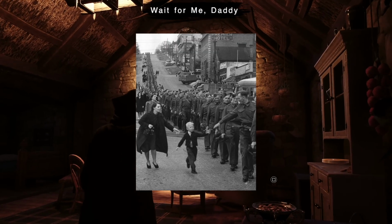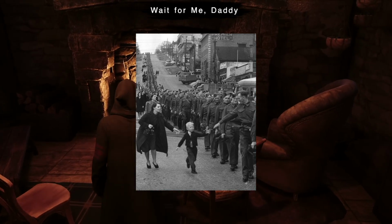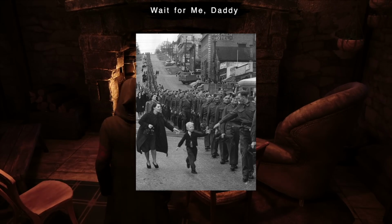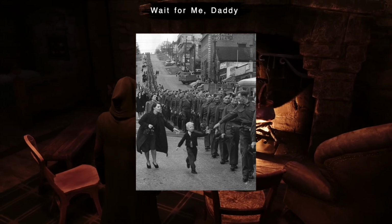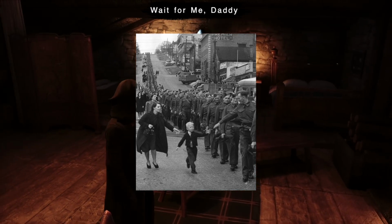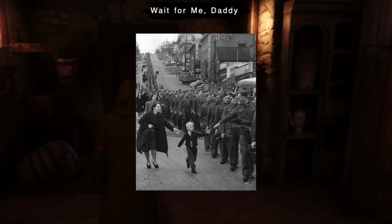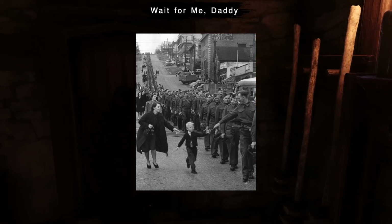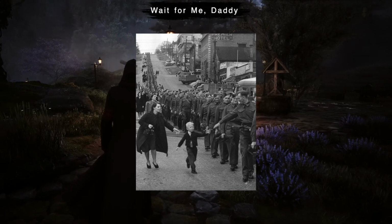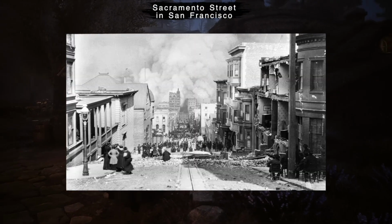Wait for Me, Daddy. Wait for Me, Daddy is a poignant photograph taken on October 1, 1940, depicting a young boy named Warren Whitey Bernard running after his father, Private Jack Bernard, as his regiment marches down the street in New Westminster, British Columbia. The image quickly became an iconic representation of the Canadian war effort, and has been widely used in Canadian wartime propaganda and commemorative materials.